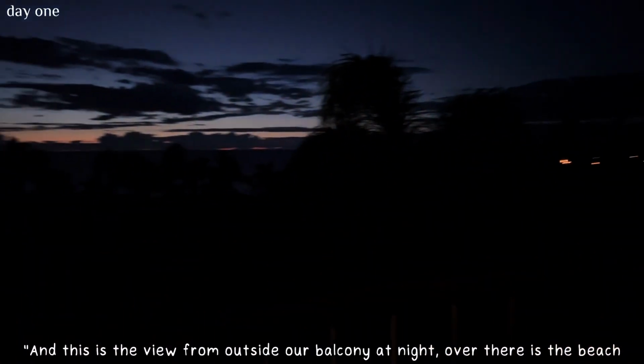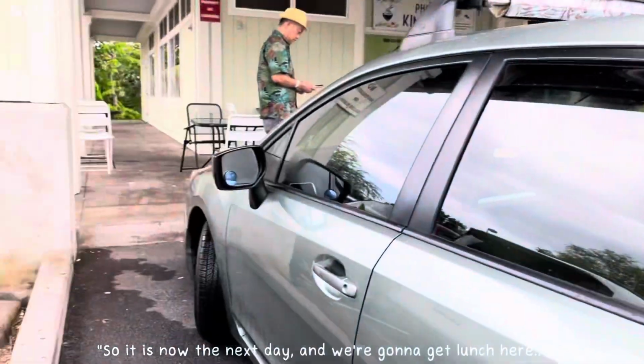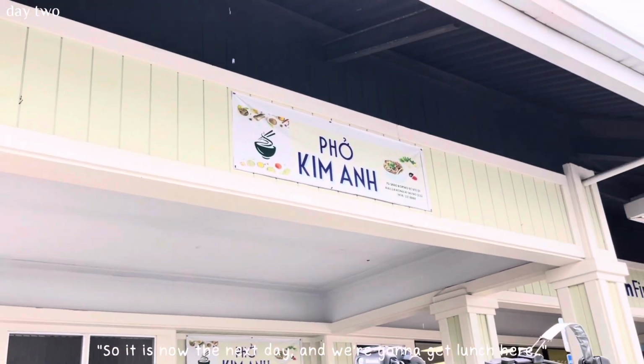This is the view outside. Over there is the beach, and there's more buildings that are part of the Hilton Village over there. So it is now the next day, and we're gonna get some lunch here.